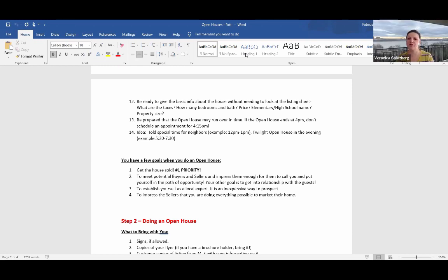I have a question about schools. What's a good source to get information on schools? That's a good question. First of all, the town websites frequently have an education tab, and that will be a good place to start.